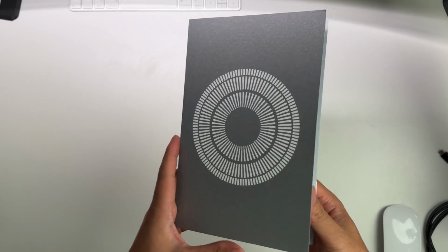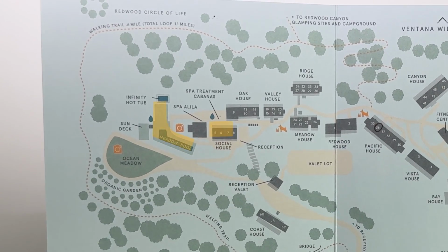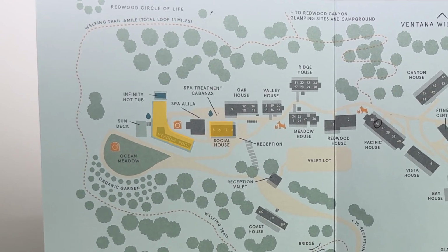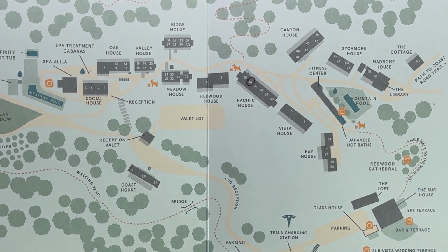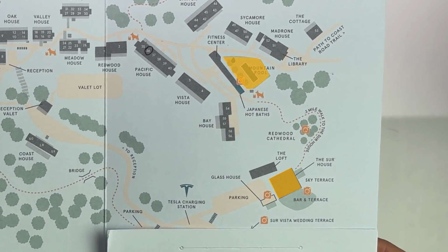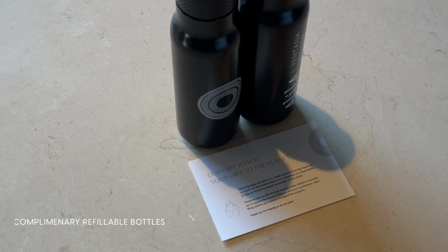To give you an idea of how the property is laid out, on the west side, that's where the social house is located, as well as the meadow pool as well. In the center, that's where most guest rooms are located, and on the east side, that's where the mountain pool and the Japanese hot bath is located, as well as the Sur House.